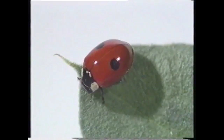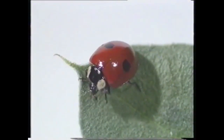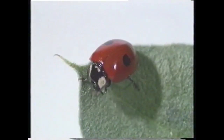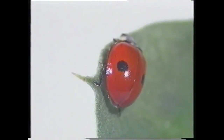Out amongst the parks and gardens, there are many wonderful creatures. Just look at this one, for instance, with her gleaming bright red shell. A pretty little ladybird. This ladybird is called a two-spot. I expect you can see why. It's one of the most common types of ladybird to be found.